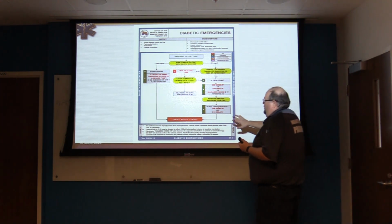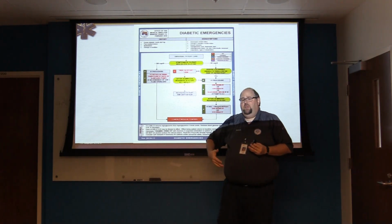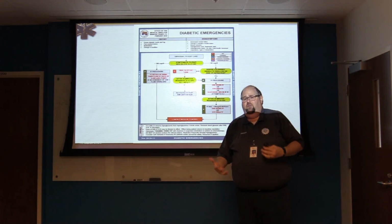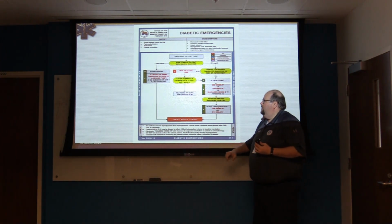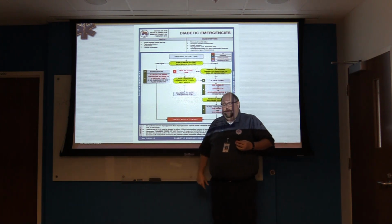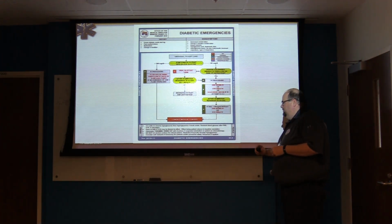Now, if our sugar is greater than 300, we're going to start an IV on them. There's not a whole lot that we can do in the field. We are going to start some fluid hydration. Remember, these patients lose a lot of volume. So sugar's greater than 300, we're going to start with a bolus of 500. And then once that bolus is in, we're going to put those patients on the pump at a liter an hour and transport them appropriately.